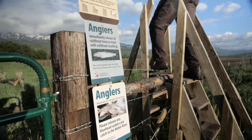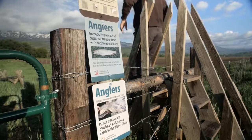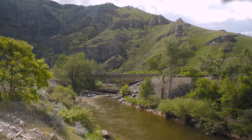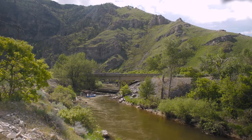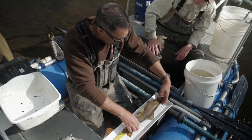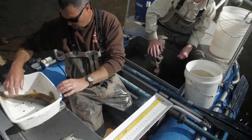When I'm going to work on the Weaver for the day, I always wake up about 2 hours early because I'm anticipating what we're going to be doing for the day. I love being on that river every single minute I can, whether it's for work or for angling. It's just a great place to kind of go and collect your thoughts, and it's where I go if I need to just unwind.